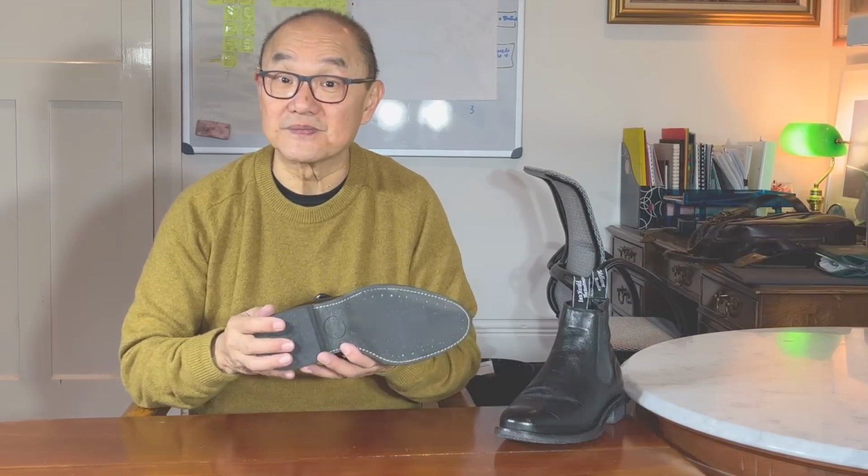The foam footbed is good, and the almond toe shape doesn't cramp my toes. I do wear them all day in an office situation, lots of sitting, and I don't have any comfort issues. Certainly the rubber soles are comfortable to walk in and are good in shock absorption.